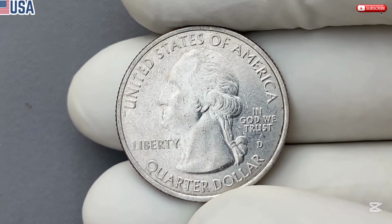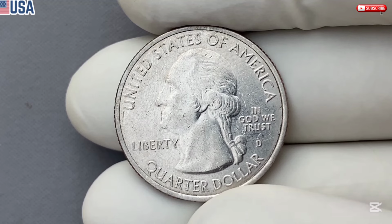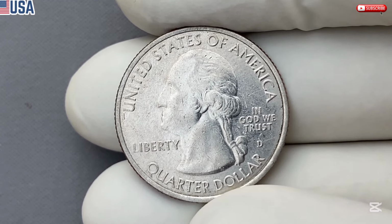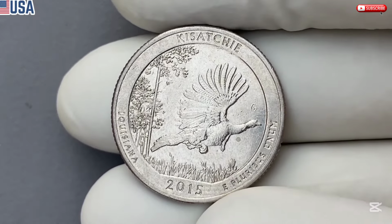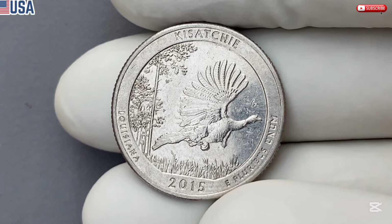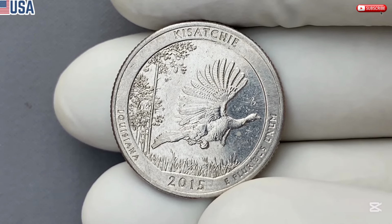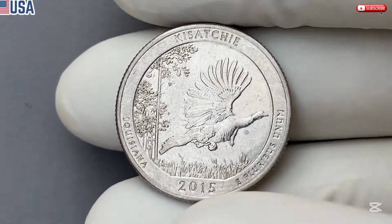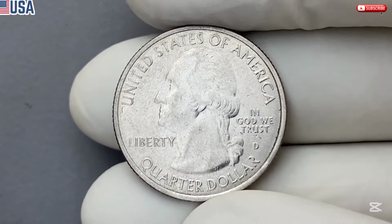An off-center strike happens when the coin is not properly aligned during the minting process. The result is a coin that's misaligned with part of the design missing or distorted. This type of error is a collector's dream and can significantly increase the value of the coin. So be sure to check your Kansas quarter for this type of error. Additionally, clipped planchets are another error you might encounter. These occur when a portion of the coin's metal disc is missing before it's struck, leading to a clipped appearance.